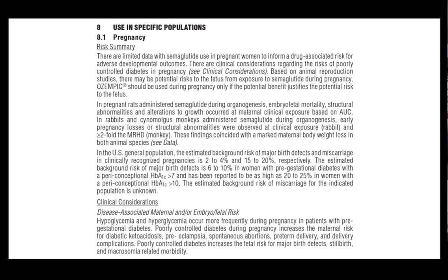So let's take a look at an example. This comes from the package insert of everybody's new favorite medication, Ozempic. So you can see the pregnancy category is nowhere to be found. Instead, it has the risk summary. And the risk summary states that there are limited data with Ozempic use in pregnant women to inform a drug-associated risk for adverse developmental outcomes. Based on animal reproduction studies, there may be potential risks to the fetus from exposure to Ozempic during pregnancy. Ozempic should be used during pregnancy only if the potential benefit justifies the potential risk to the fetus.